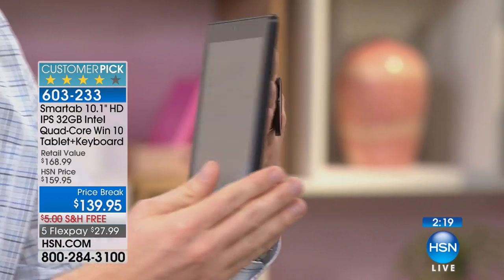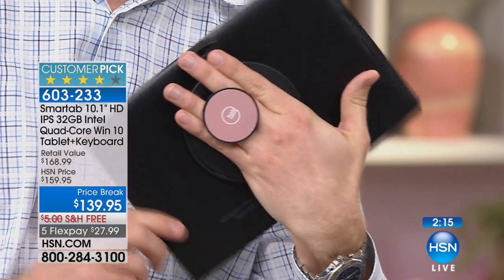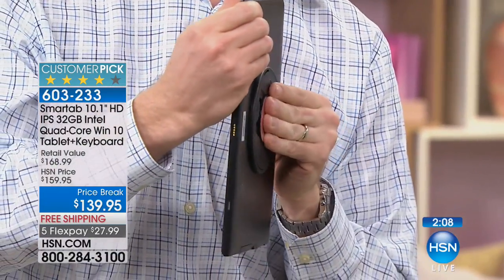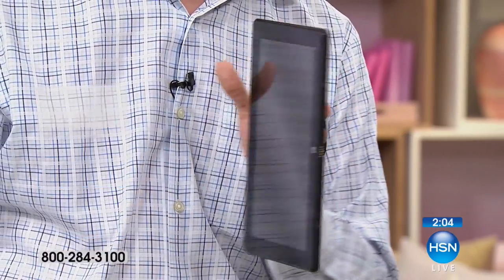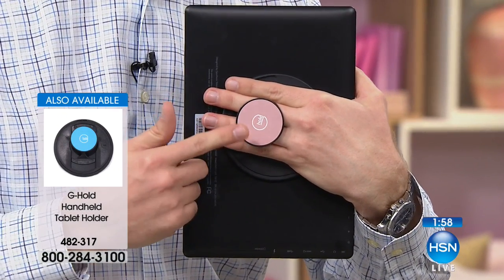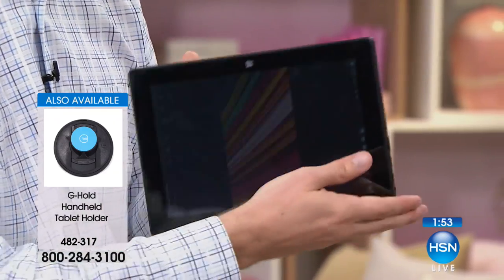And if you're also wondering, how's he holding that with one hand? This is the G-Hold tablet holder. We have it back in stock. It makes it easy to flip it around in 360 degrees. It also folds down completely flush, and then you tuck your fingers back in. It makes it really easy to hold your 10-inch tablet. We also have it in six or seven different colors. You see the item number on the bottom of the screen. You guys love this, and we finally have it back in stock. It really makes it great to hold that tablet in one hand.